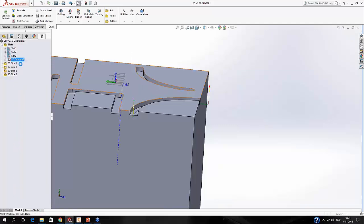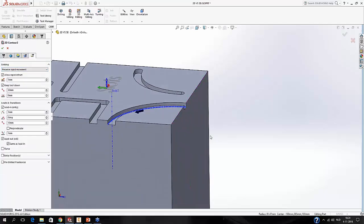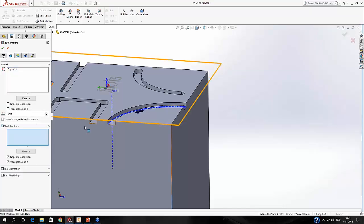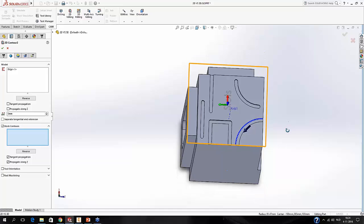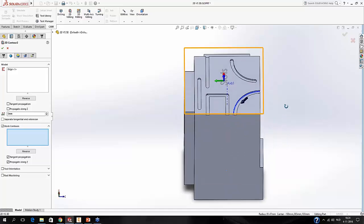We can, but this gets a little tricky when we are not sure how much stock is left on this side. So we're going to put this back to its normal value, and we're going to turn on the stock contours. If we do this, we see this orange box which shows us the stock that has been set up in our job.